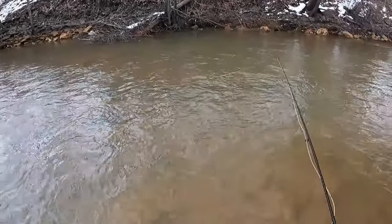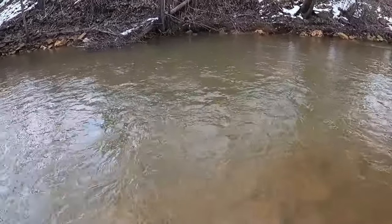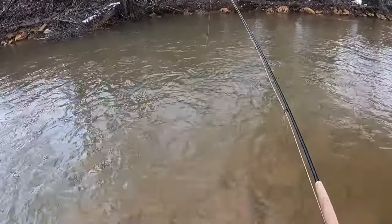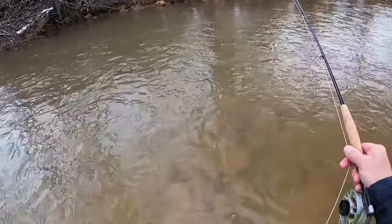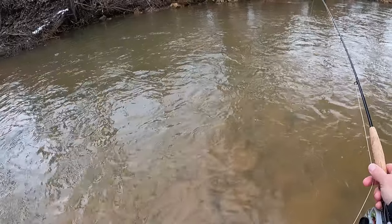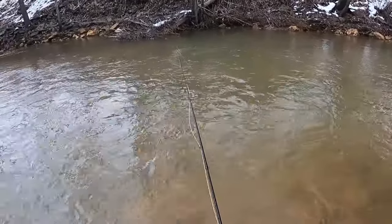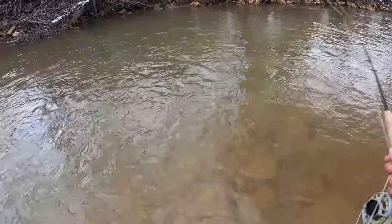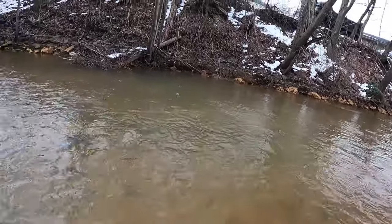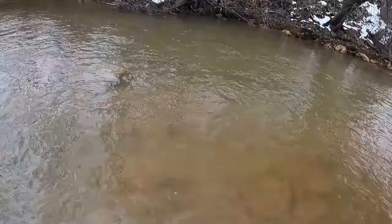Put it on the downstream side of those sticks over there and back in that little pocket. Wanted it up a little bit closer to the sticks. It's not bad. There he goes. Okay, I guess good enough.